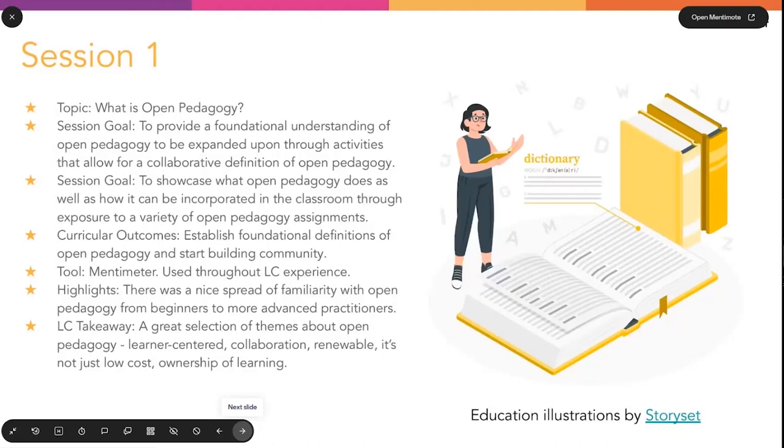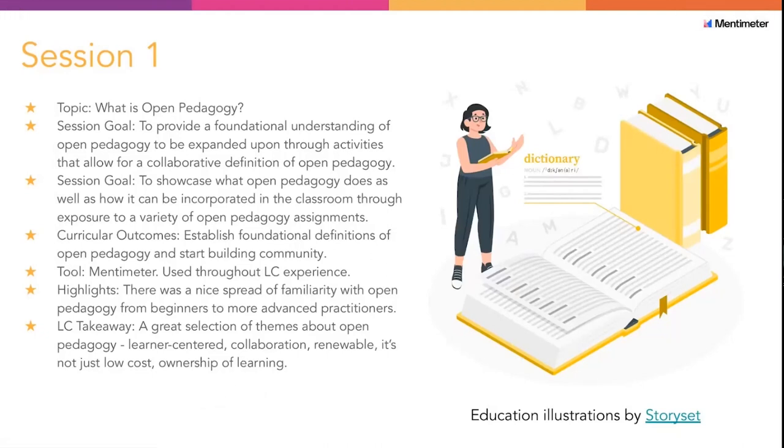For each of these sessions, I'm going to talk a little bit about the highlights and then a Learning Circle takeaway. The highlight for that first session was that there was a nice spread of familiarity with open pedagogy, from beginners to more advanced practitioners, which ended up making discussions very robust throughout the Learning Circle. As part of the activities, there was a question about what relevant themes they saw. Some of the topics that came up were that it was learner-centered, collaboration-focused, renewable, that it's not just about low cost, and that there was ownership of learning for students. And you're going to get to do that activity a little bit later.